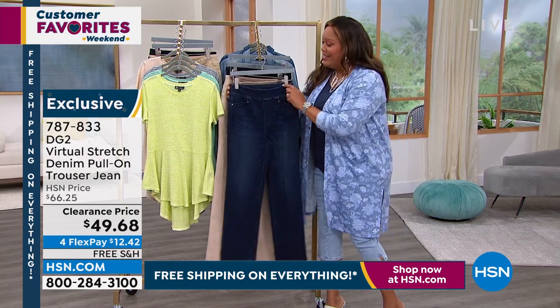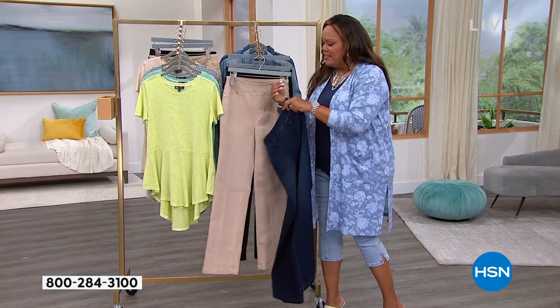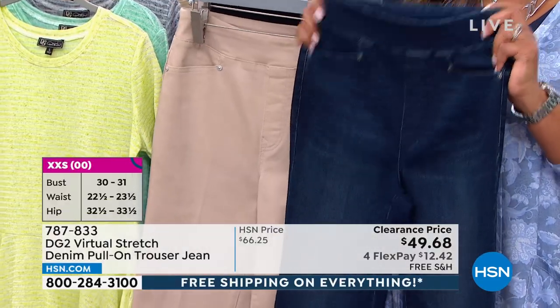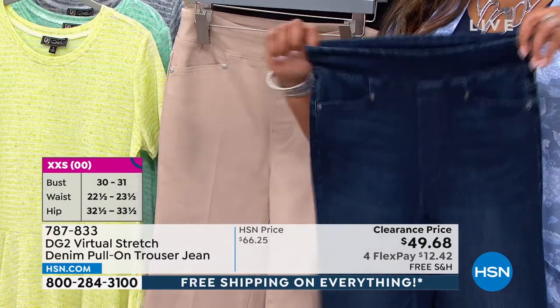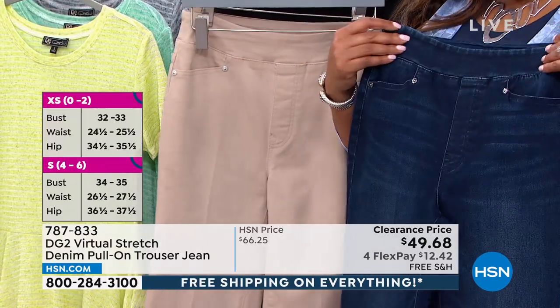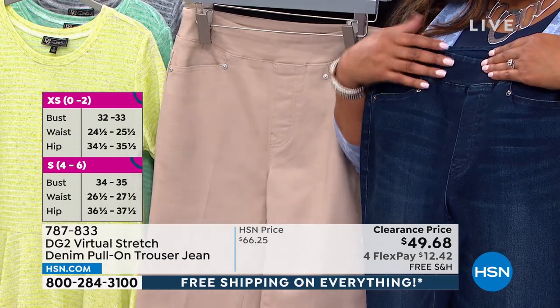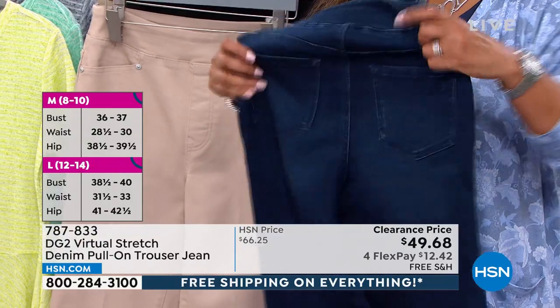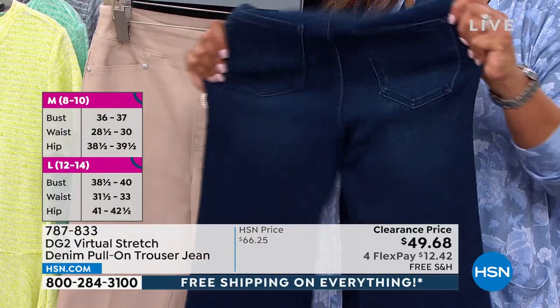You pull them on and go, look at this waist. This, you got to get the indigo, because I believe you got to have a dressy jean in your arsenal. This waist is all stretch and you have no buttons or zippers to deal with. Pockets in the front, Sam, pockets in the back. Love, love, love. $12 to get home.